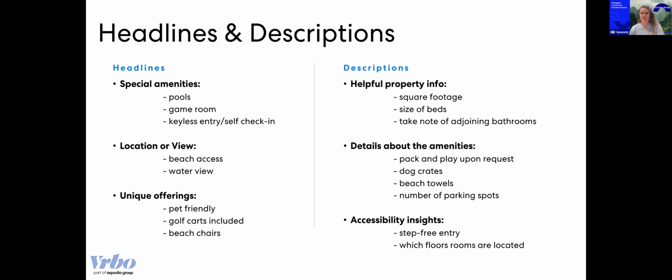That includes pools, game rooms, keyless entry like self-check-in, locations or views if it has beach access, a water view, trails nearby. Those are wonderful things to help get more traction for the listing. Or if it has a unique offering like pet friendly. This is highly desired. There is not enough inventory that is pet friendly for the demand. So if you can set yourself apart by being pet friendly, then that'll definitely be something you should include in the headline.